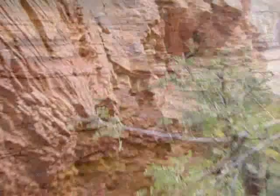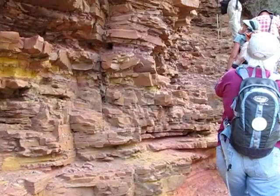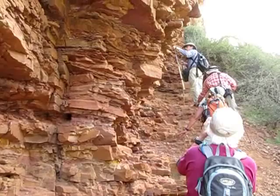This is interesting geology here where the beds take a fold. Take a look at that. And that's where the oxides are obvious here. And here's some gray light.